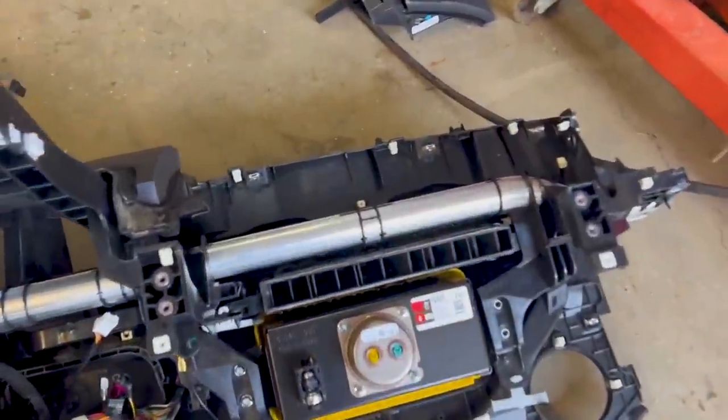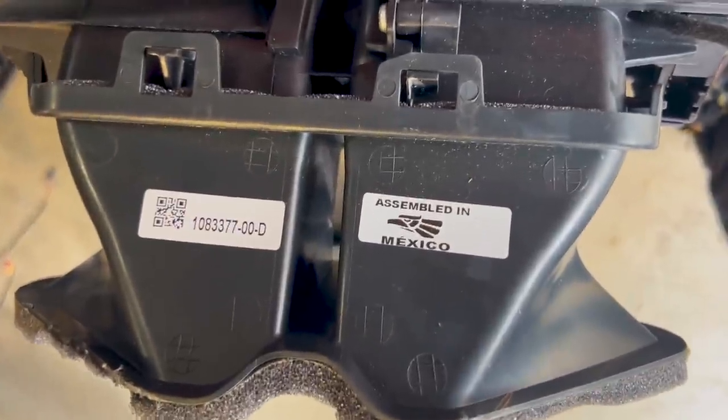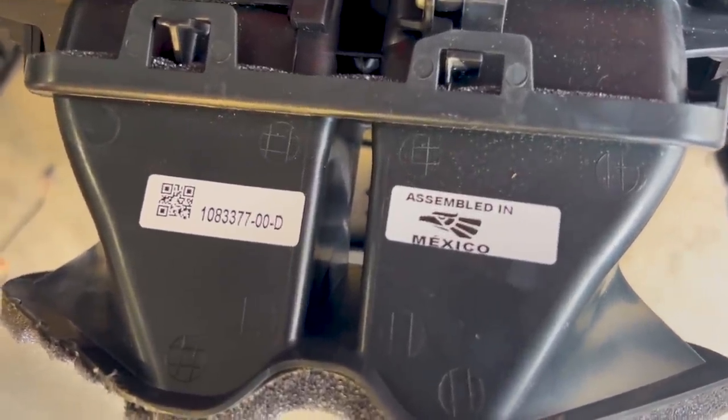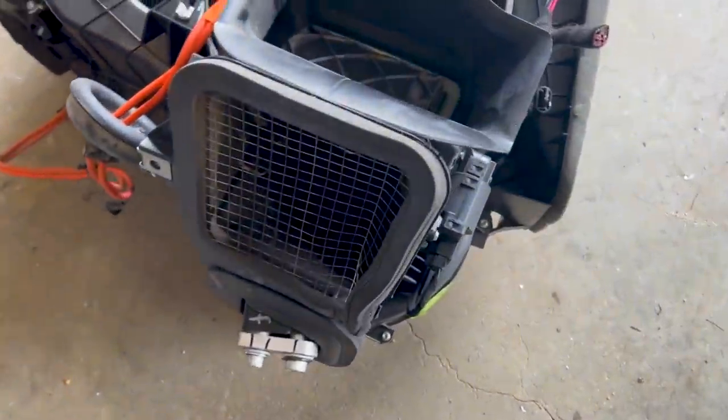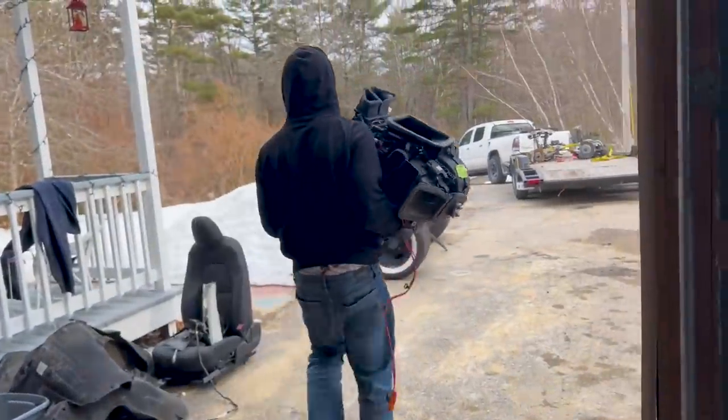Here's the back side of the rack. Airbag, glove box. Yes, assembled in Mexico. Well, you won't need this either. Whoop. Thank you for playing. Gonna yeet that into next week?